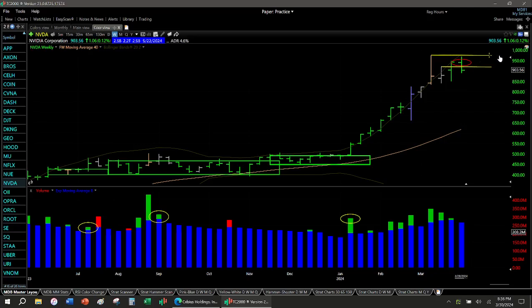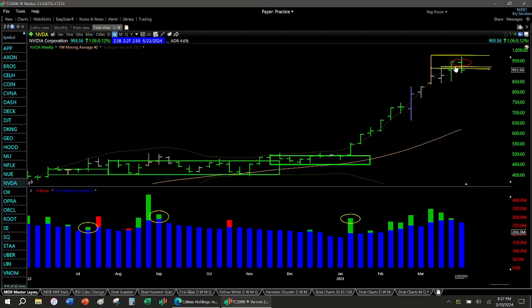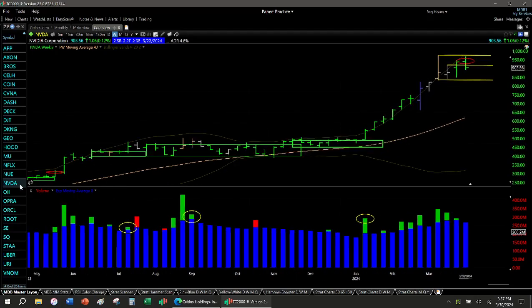Using an intraday time frame to get short, but now I want to see what will happen. Will it break this line? Will it go down all the way to the bottom here? I have no idea, but we'll see what happens. I'm happy to be short this one right now.